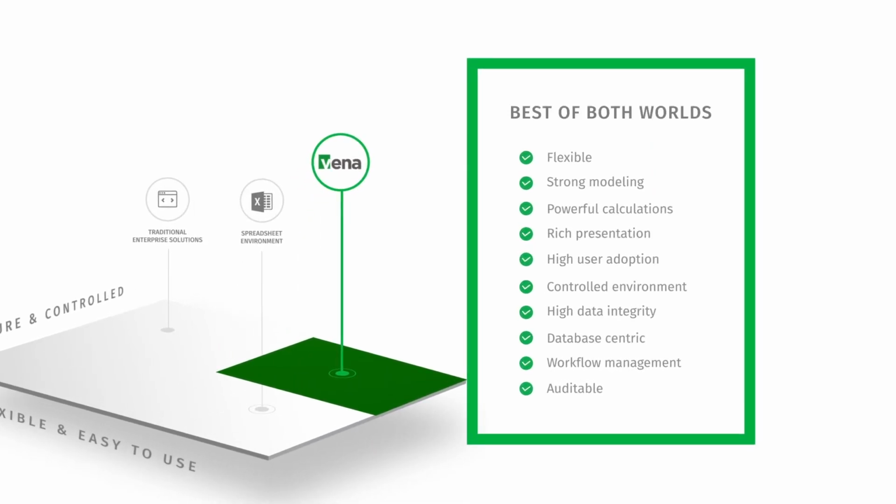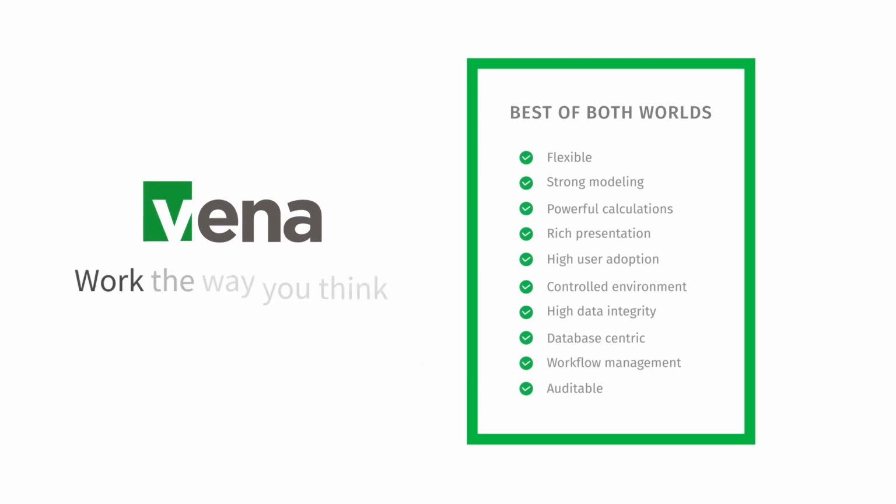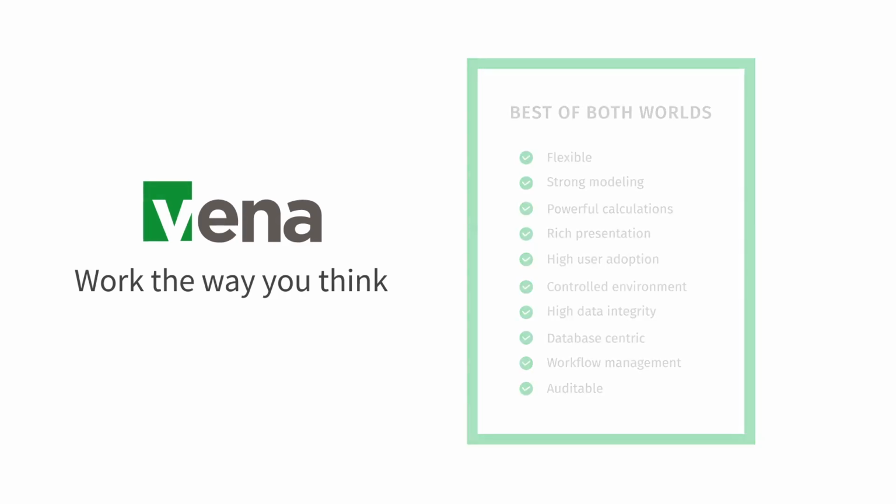Venna offers the flexibility and power of Excel, but set within a secure, controlled environment to provide you with the functionality you need to work the way you think and ultimately make better business decisions. Before we get into the product demonstration, I just want to briefly talk about a few things that we're going to be outlining.